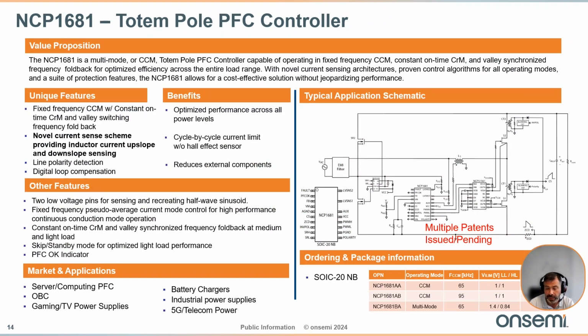Here we have some introduction about our device, the NCP1681. This is a multi-mode CCM controller. It is capable of operating at fixed frequency in CCM or in a constant on time, and it has a valley synchronized frequency fallback, to optimize efficiency across the entire load range. It comes with a novel current sense scheme, which provides inductor current upslope and downslope sensing. This enables a cycle by cycle current limit without the use of Hall effect sensors, which are more expensive.